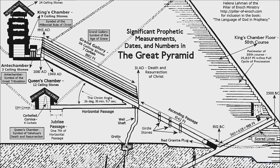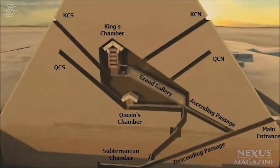The next step would be to lower the granite slabs in the antechamber. As the fire burnt in the Grand Gallery, that produced the same effect as burning a candle in a pie pan of water and placing a bottle over it. This chemical reaction would have the effect of pulling the water level up from the grotto to the top of the Grand Gallery.